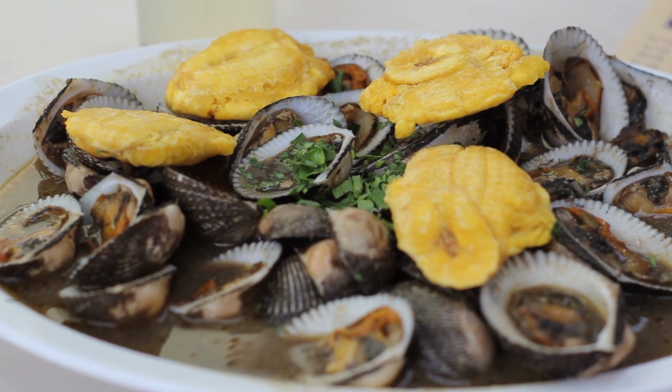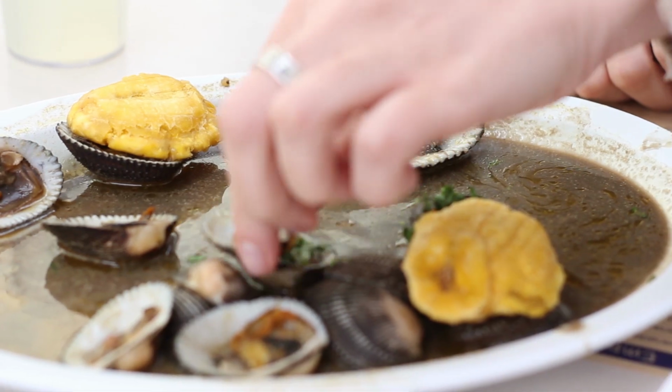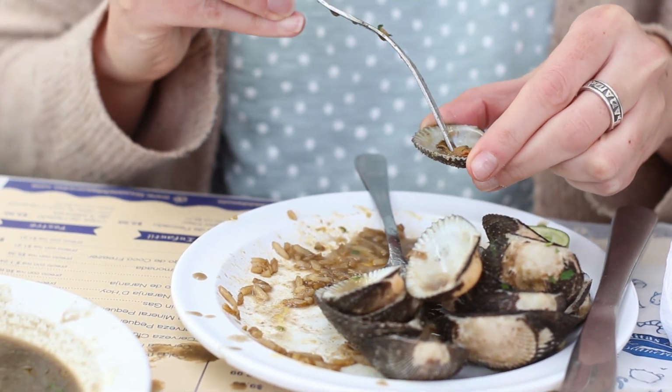The liquid is the best part. We call it clam wine. It tastes like the ocean mixed with butter and lime. Sometimes you'll find these called conchitas on the menu, and not all seafood restaurants in Ecuador will have them, and you're really going to want to go to a good place for them.